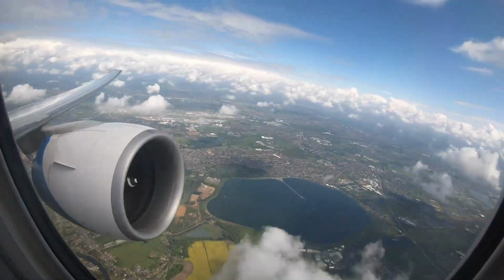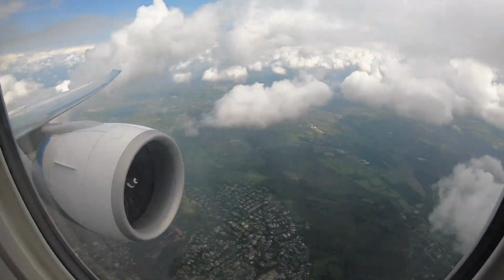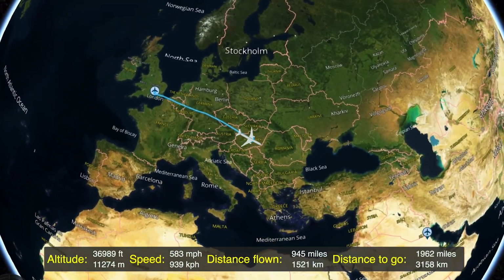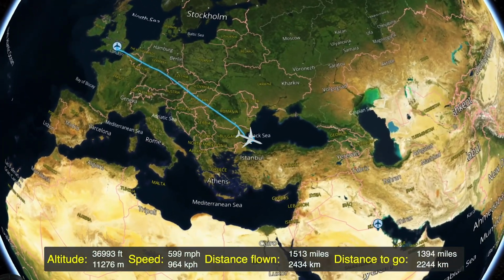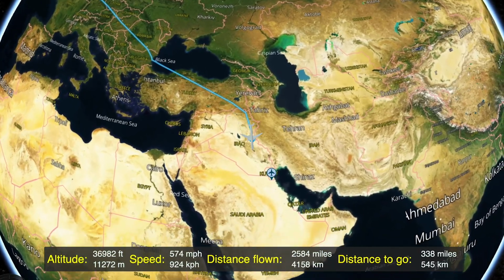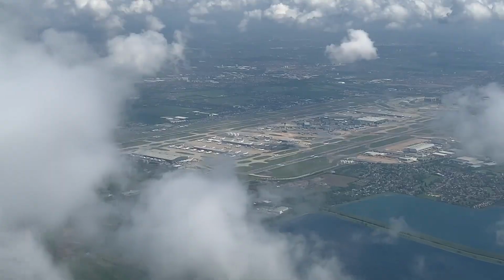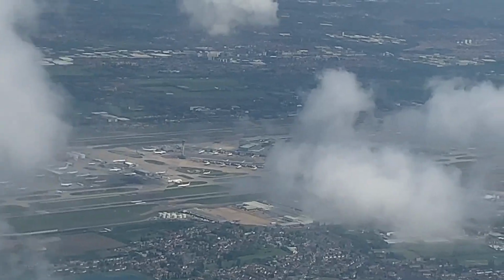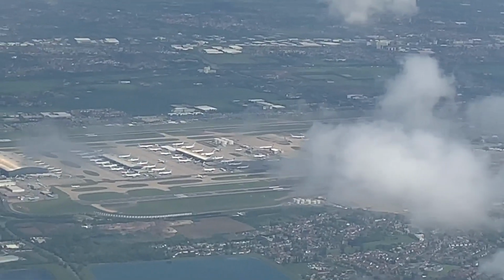As we climb out across southern England, let's take a look at our route over to Kuwait today. From London we headed east over Germany and Eastern Europe and down towards Istanbul, where we nearly made an emergency landing, more on that later on. From there it was across the Black Sea and dropping down over Iraq into Kuwait, where we made an approach and landing into Kuwait International Airport. Flight time today was 5 hours and 29 minutes at a cruising altitude of 37,000 feet.